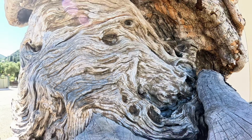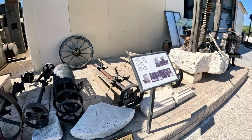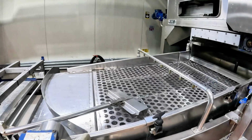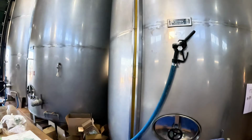The Olive Press Museum was an absolutely fantastic place to spend a couple of hours and is totally free to enter. Stop by to find out the history of the island's liquid gold and maybe pick up a souvenir on your way out.